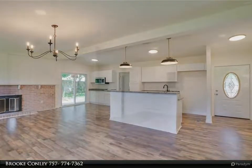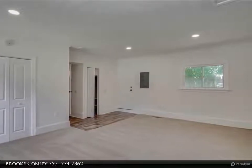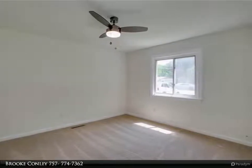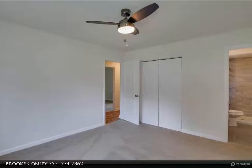Relish in maintenance-free living when you step into this turnkey home in the heart of Virginia Beach. Located in the heart of Princess Anne Plaza, this freshly renovated home boasts about 1,500 square feet of functional living space. The property features a beautifully updated open kitchen with an island, granite countertops, and stainless steel appliances.